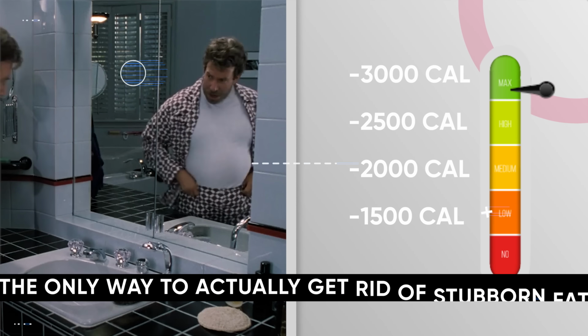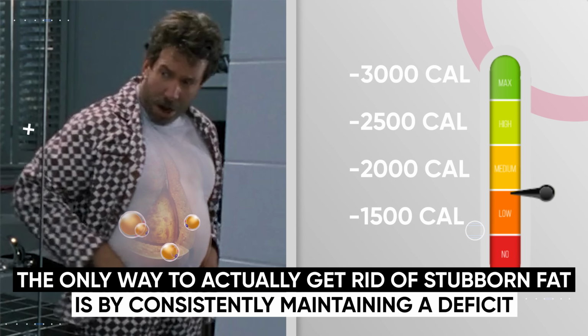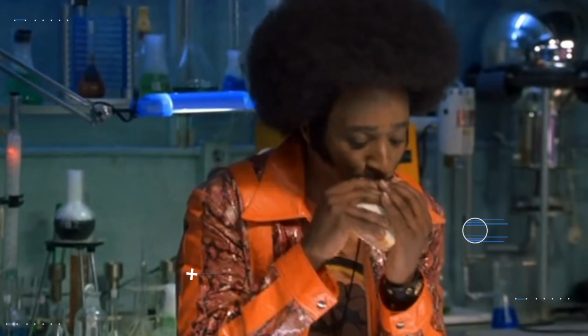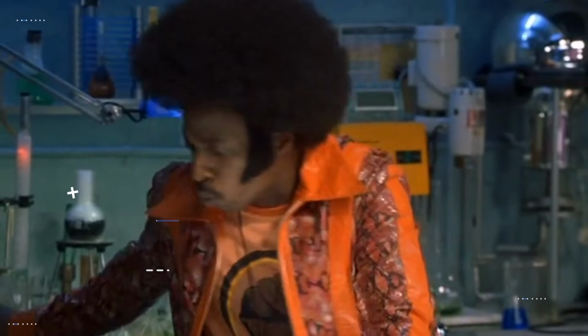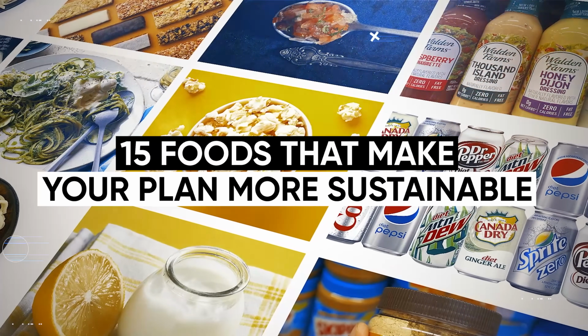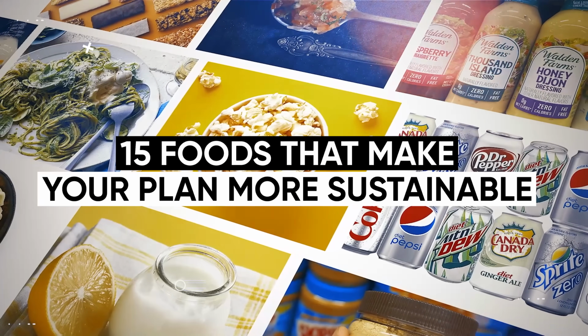The only way to actually get rid of stubborn fat is by consistently maintaining a deficit and eating healthy fat-burning foods for long enough to finally get to that stubborn fat. And the only way to do that is to actually enjoy your diet. Otherwise, you'll give up right before that stubborn fat starts to melt away every time. So today I want to give you guys 15 foods that you can incorporate into your diet plan to make your plan more sustainable so that you can finally tap into those stubborn fat stores.